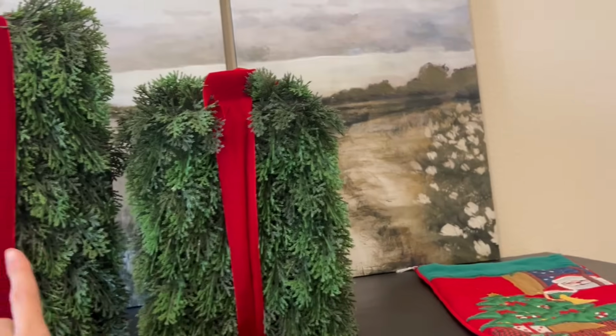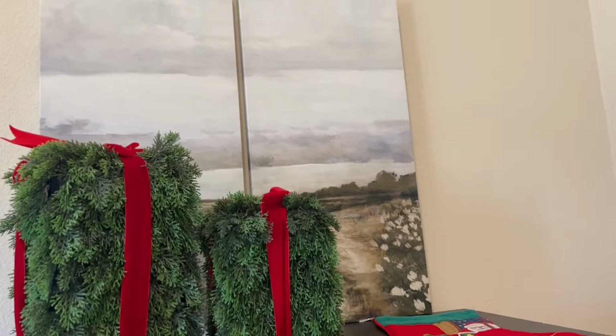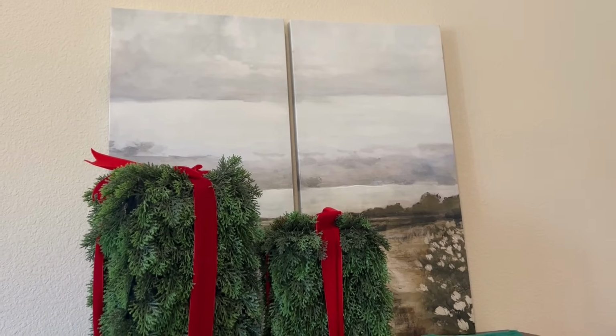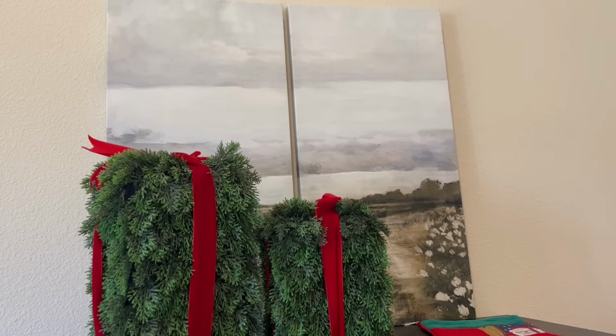Then I have these little presents. I believe they're from Hobby Lobby. The one thing I couldn't quite finish was to put a winter picture here. I don't know if I'm gonna get a wild hair and go to Hobby Lobby. It's like December 18th today. I don't really know.